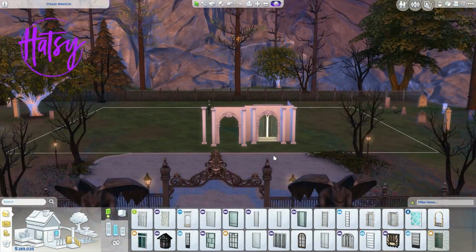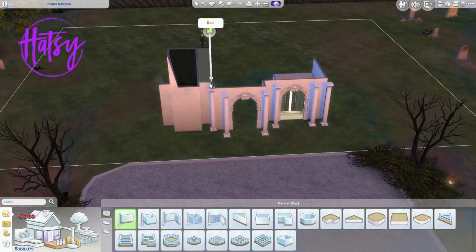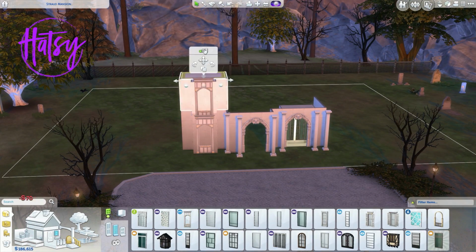I'm back with a brand new build video, and this time I am excited to share my first build made with the new vampire pack that came out. This is going to be a Victorian house, a bright white home. I had a very clear image of what I wanted, so I didn't spend that long building it.